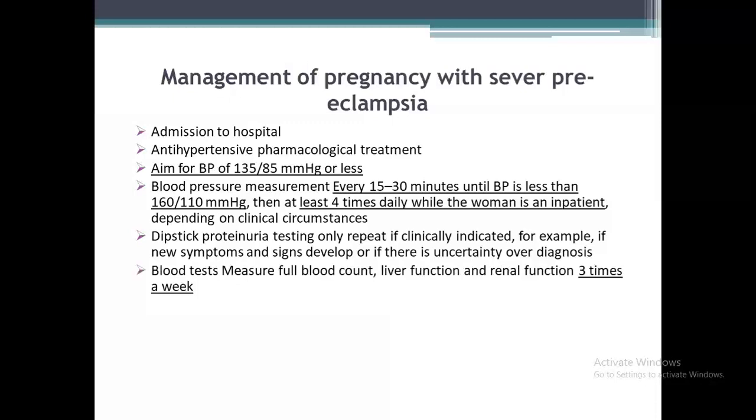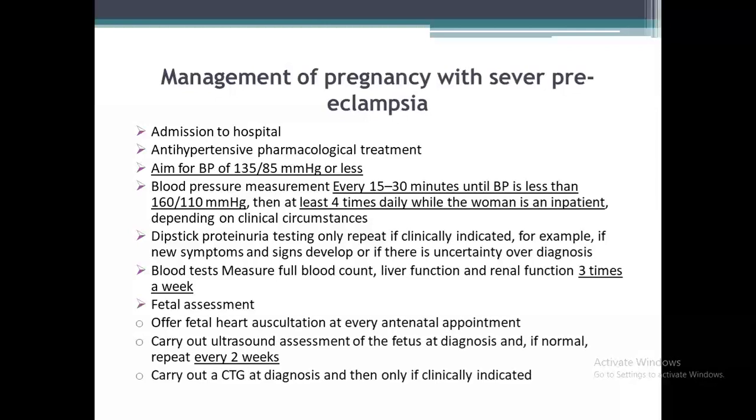A blood test for the measurement of full blood count, liver function test, and renal function test is repeated at least 3 times per week. What about fetal assessment? Offer fetal heart auscultation at every antenatal appointment. Carry out ultrasound assessment of the fetus at diagnosis, and if normal, repeat it every 2 weeks. Carry out CTG at diagnosis and then only if clinically indicated.